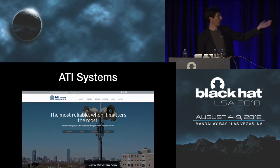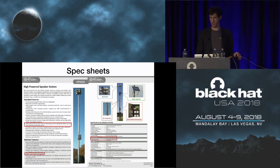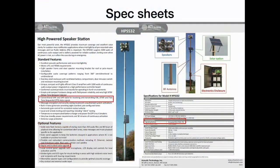And so I looked the company up. And if you go to their website, this is what it looks like now. It's actually been redesigned in the very recent past. That was a nice high-res picture, but Wayback Machine, that's how I remember looking at it. And they have spec sheets available online, so I looked at that. And they have a couple of core models of their product. And some interesting notes that I found in the spec sheet was that it uses conventional VHF and UHF radio for receiving and transmitting FSK, DTMF, or two-tone sequential signals. There's an optional upgrade for digital and trunked radio systems.